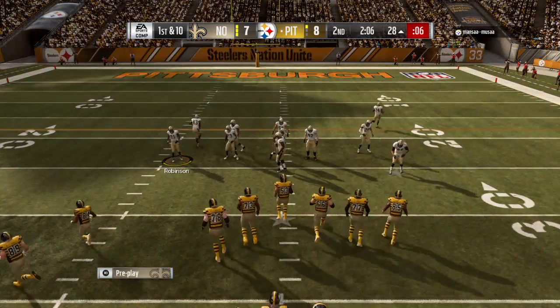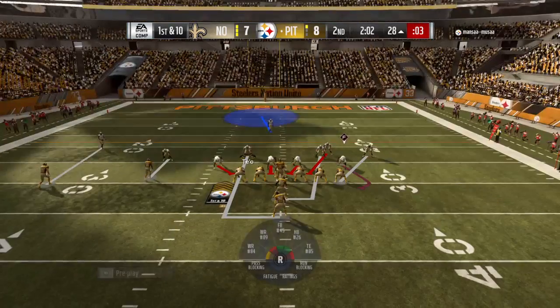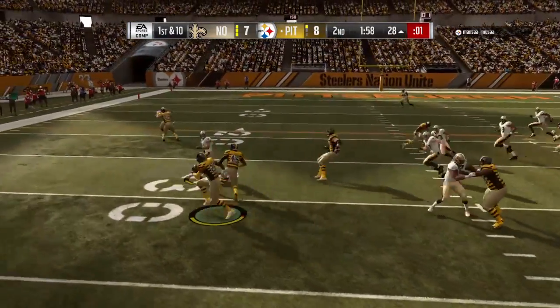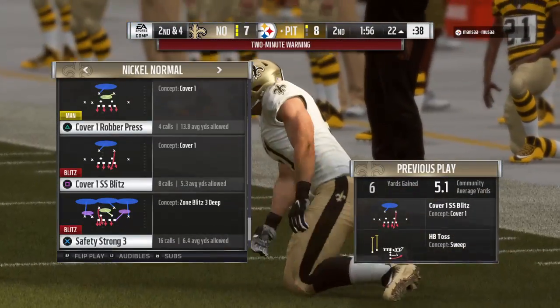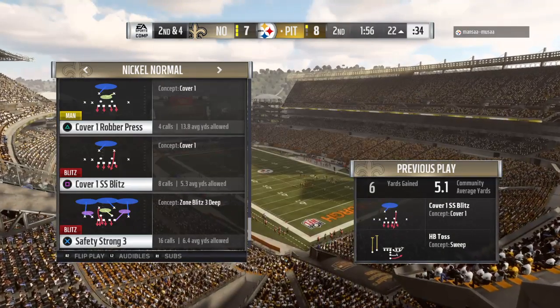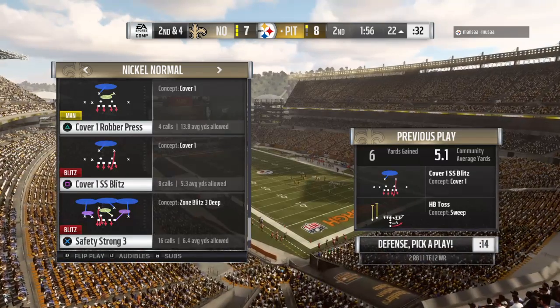Now after the run by Bell, here's another 1st and 10. Now they'll toss it to Bell running left. And able to push his way forward here for a good little gain. So 1:56 to play in this first half. Back to Heinz Field after this.